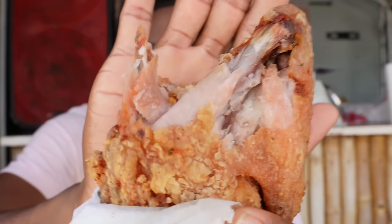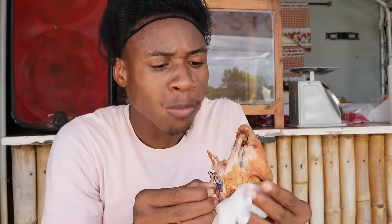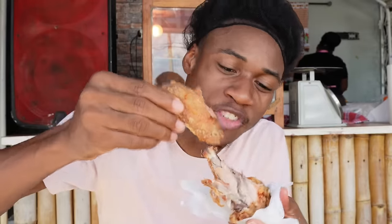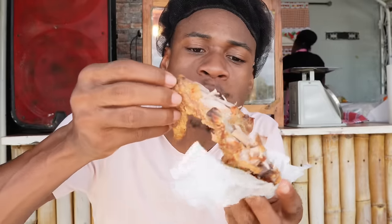Flames off of this. Well seasoned. Right at the jerk stop, I tell her. Crazy, you won't be disappointed.